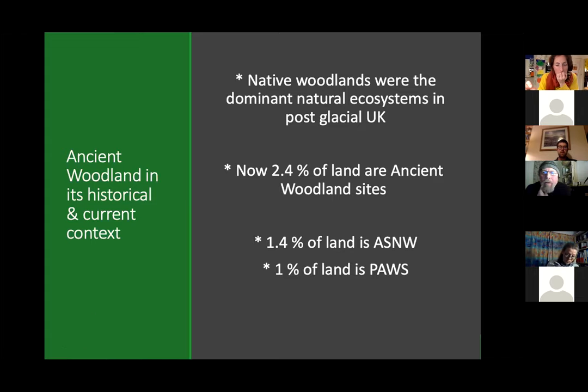And almost half of that are plantations on ancient woodland sites. So just over 1% of our land is ancient semi-natural woodland. And that's by no means all in pristine condition. Quite a lot of that has various issues around it with invasives or high browse pressures, and maybe they're not in as good condition as they should be. Next slide, please.